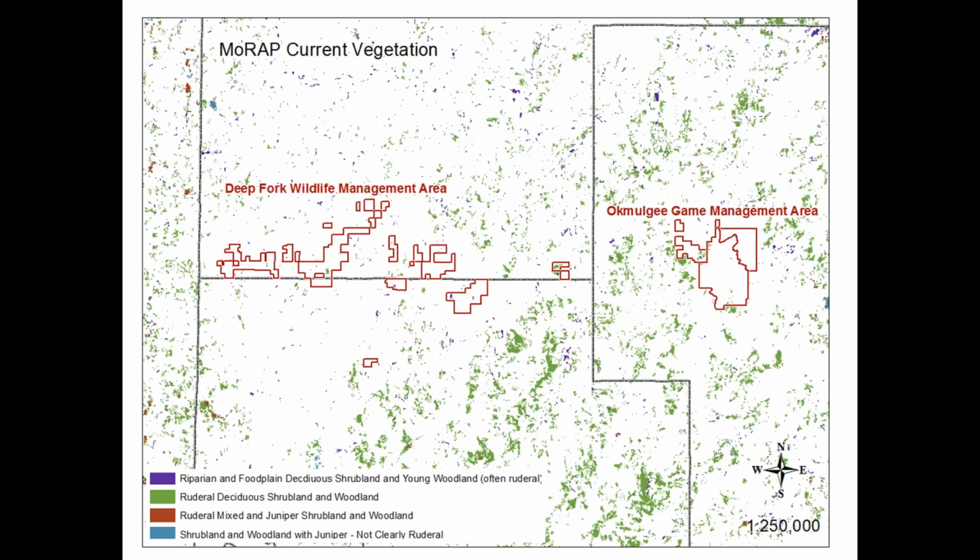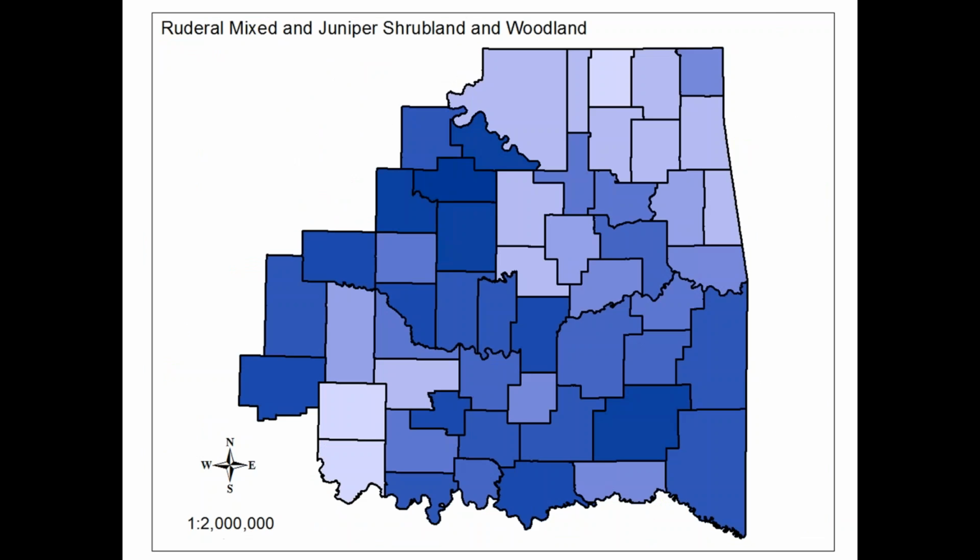This is just the same data zoomed in. And the same, this is ruderal juniper summarized by county. And the reason I put this up is that the partners at NRCS and some other agencies allocate funds by county, and data summarized by county therefore might be appropriate to help in determining how to allocate funds. So this could also be done by watershed and other polygons.